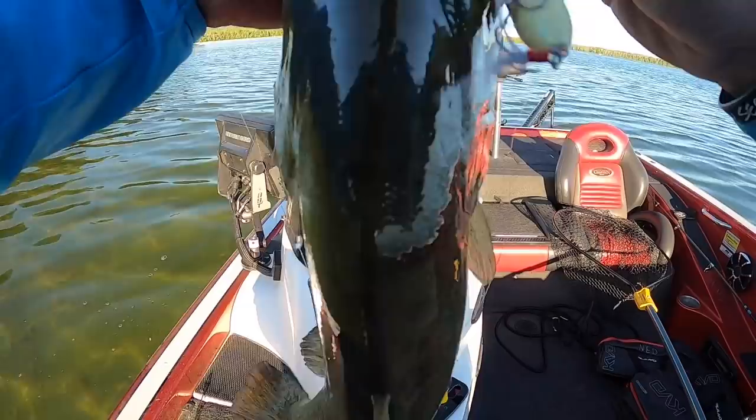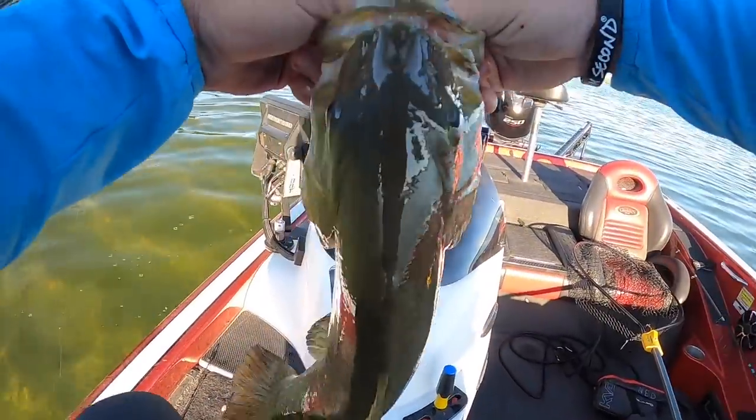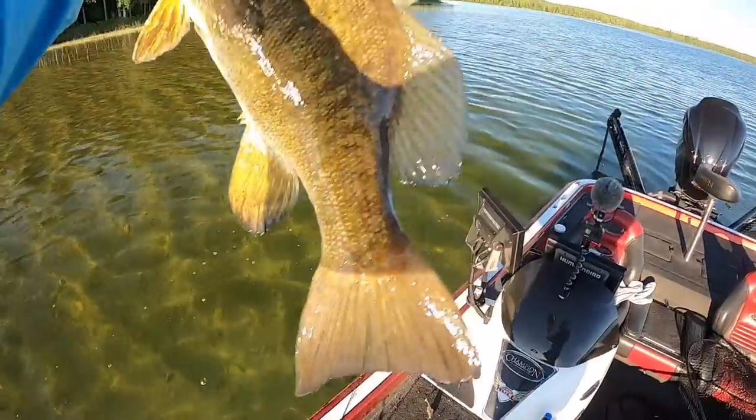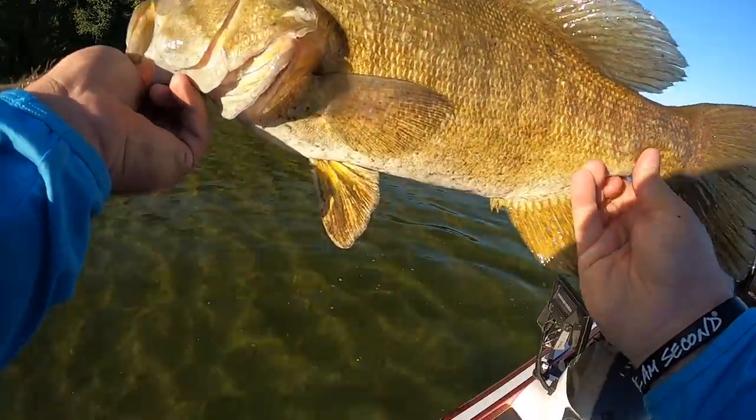Another nice one on that topwater. Tried a bunch of other things, man. They really seem to like that shower blows. Nice one.